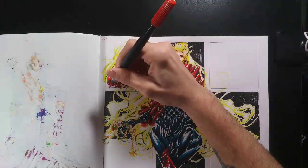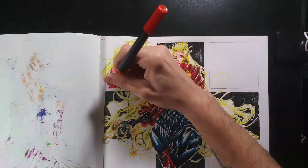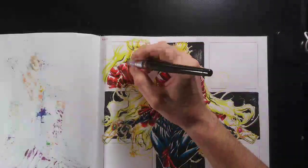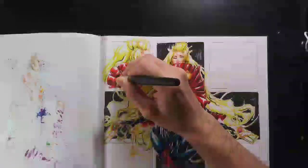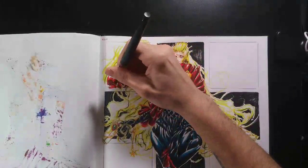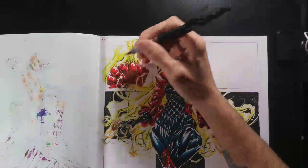That's what I'm gonna end up having to do. Okay, so that's that with the red. Probably gonna need to bust this one out again. It's just a whole lot of information right there.